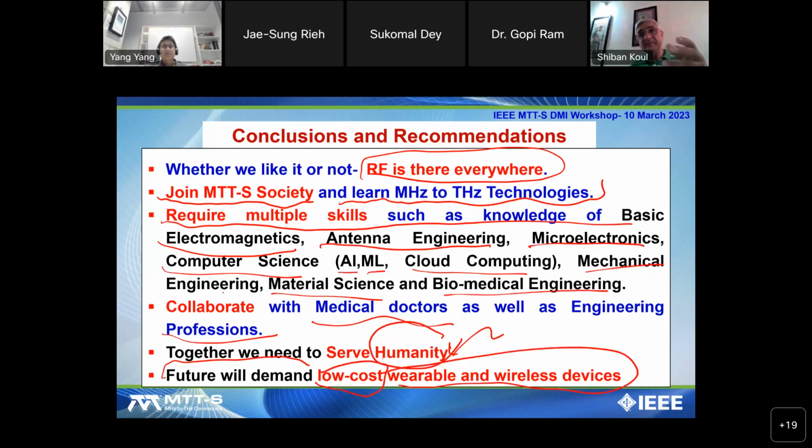And as Professor Rao mentioned, now we have amplifiers, everything available at 1 terahertz. We make use of these things so that we can have better devices, better wearable things, so that we can have non-invasive diagnostics and non-invasive treatments, and make a less painful journey for future generations.